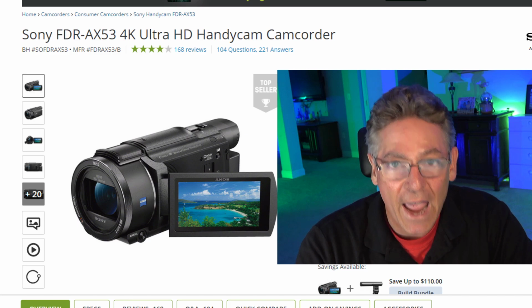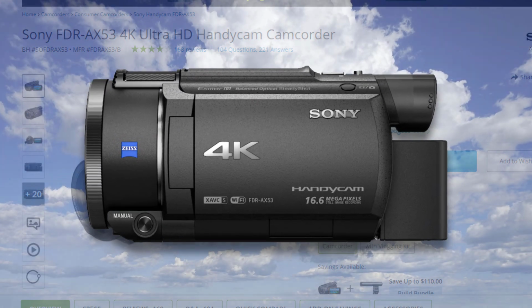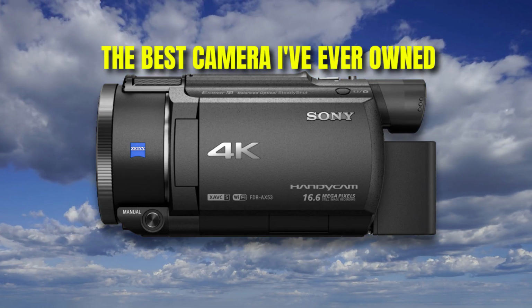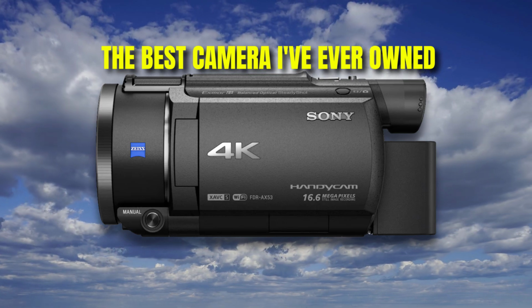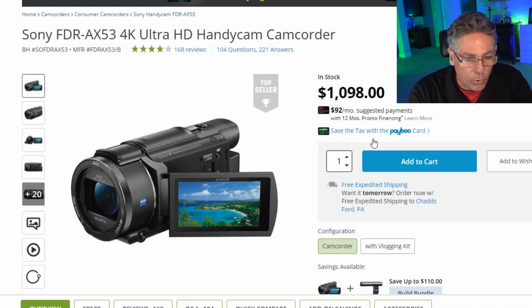And I have had many camcorders throughout my life. This camcorder is absolutely the best camera I've ever had. I absolutely love this thing. And when making my videos, I output from the mini HDMI port from the camera, and it goes into what's called an HDMI conversion to USB. And I use an Elgato Cam Link.